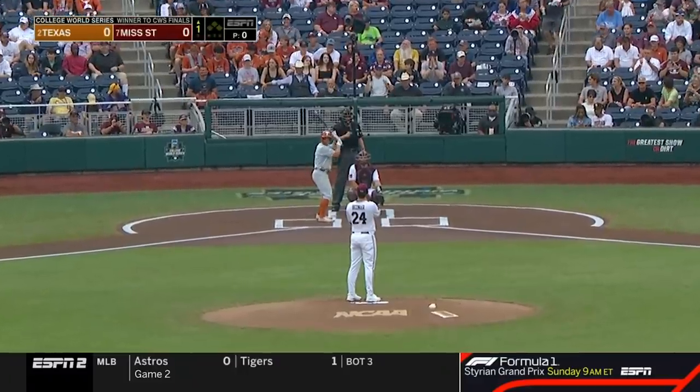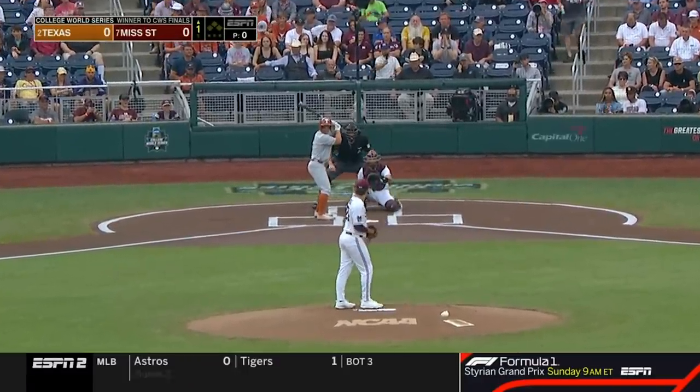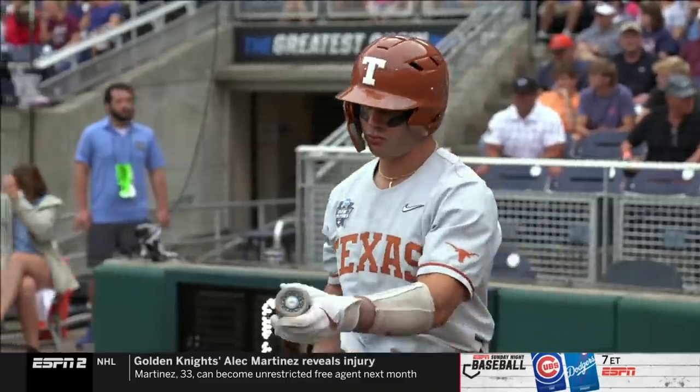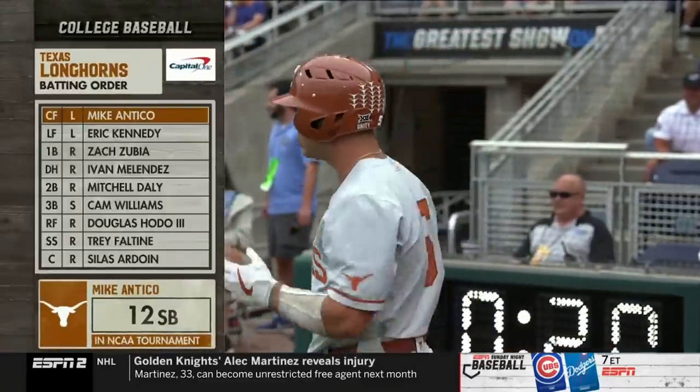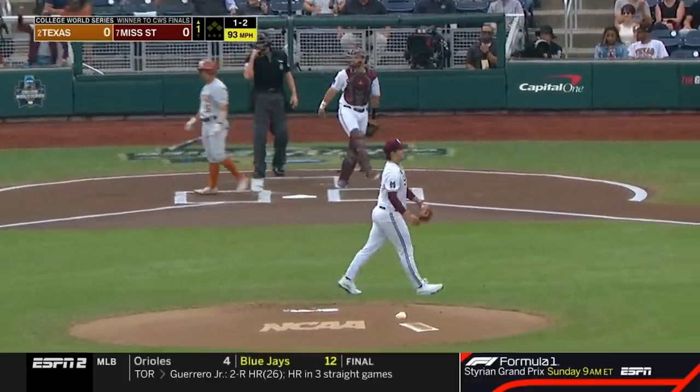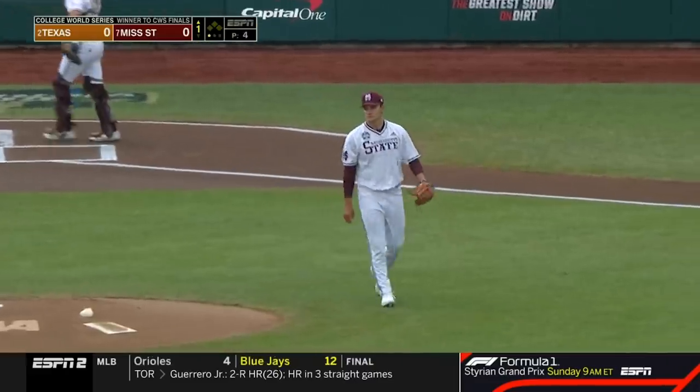The biggest question tonight is who has to make the adjustments, him or Texas? And here we go. First pitch, swing and a miss. All right, Jordan in center field. Mike Antico will lead things off as our batting order. And the 1-2. And that's that high fastball. And he picks up strikeout number one.